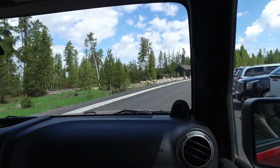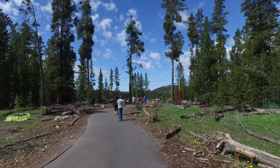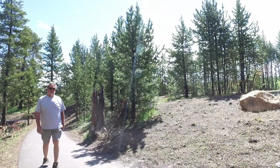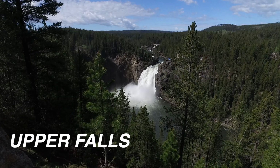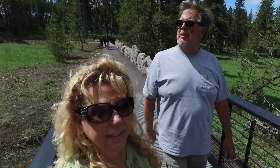So this is the Upper Falls, Yellowstone Upper Falls, we're going to go check out. And we'll show you the pretty side of Yellowstone, and then the reality side is there's lots of people, and this is a slow day. So national parks are nice, but sometimes you have to be prepared for crowds. Beautiful trail, nice open where you can get some sun.